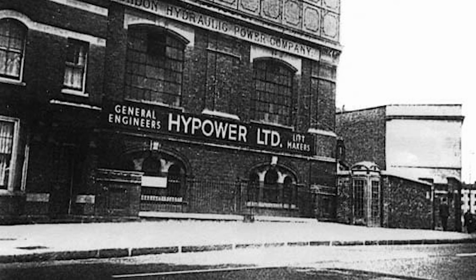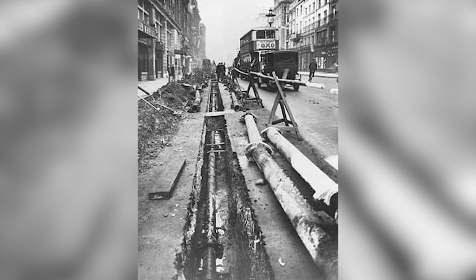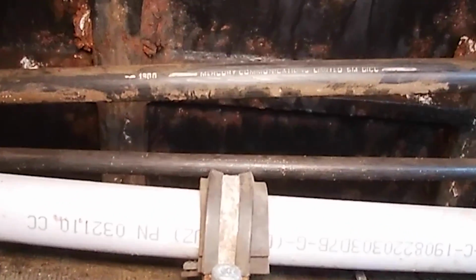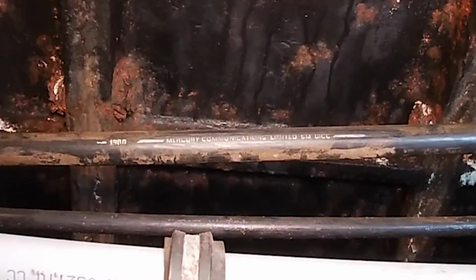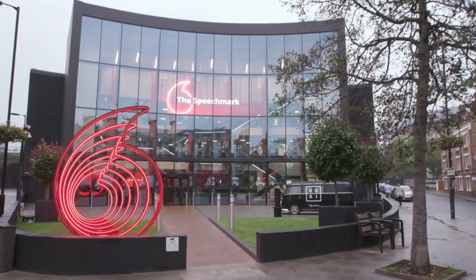LHP then took it over and used it for their hydraulic network up until 1977, where Mercury took it over as part of their fibre network. There you go, Mercury Communications 1988. Probably one of the first fibres to come through here. They then sold it to Cable and Wireless and then obviously eventually Vodafone.